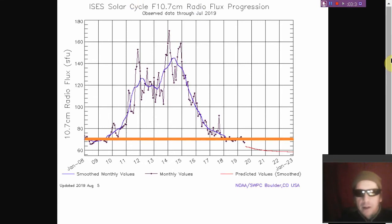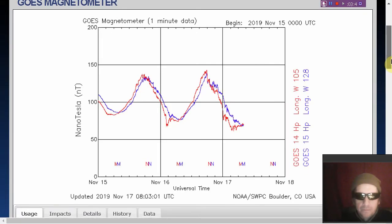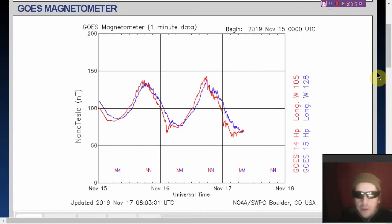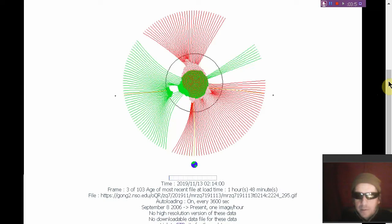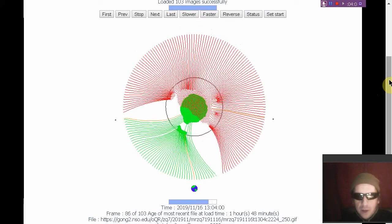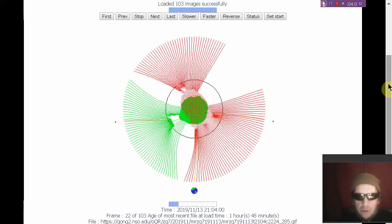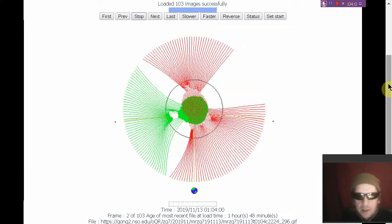10.7 centimeter radio flux, holding steady at 70 on the orange line that we've drawn in here. And there's the GOES magnetometer. Looking quite spiky here, as we are solidly in the North Pole oriented portion of the current sheet, shown here in green on the GONG 2 data. This one, 1 hour and 48 minutes old. Not a lot to comment on there.